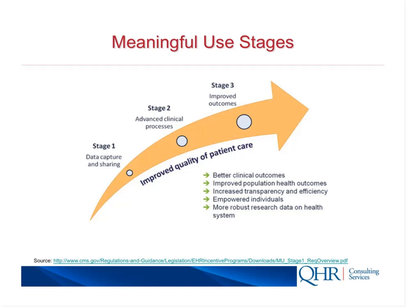I do want to point out that the incentive payments for meaningful use of electronic health records are focused on using the technology. They are not based on changes in outcomes, at least not in Stage 2.